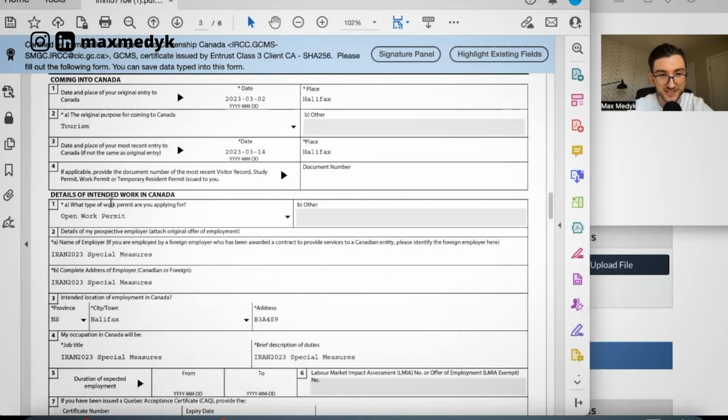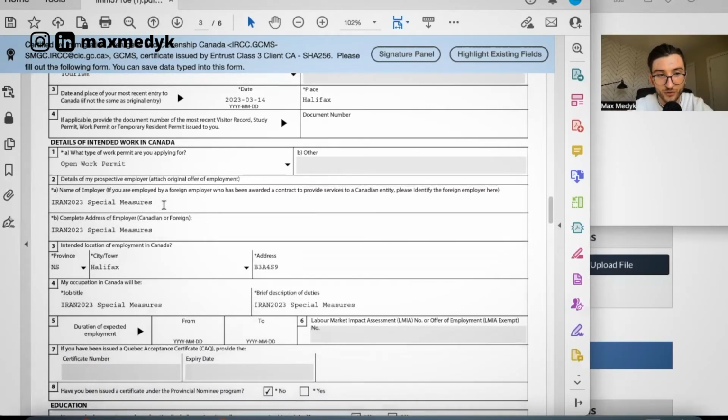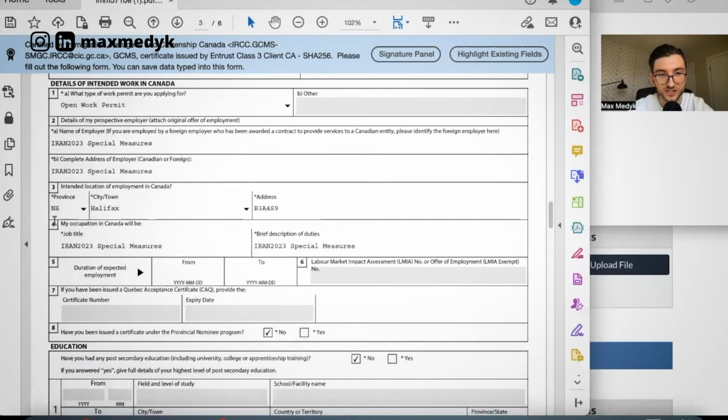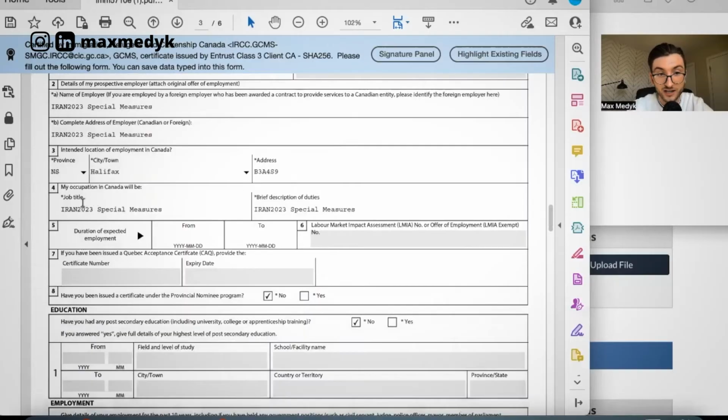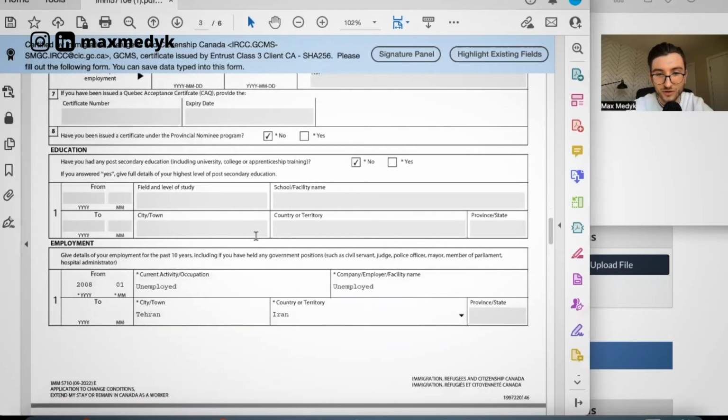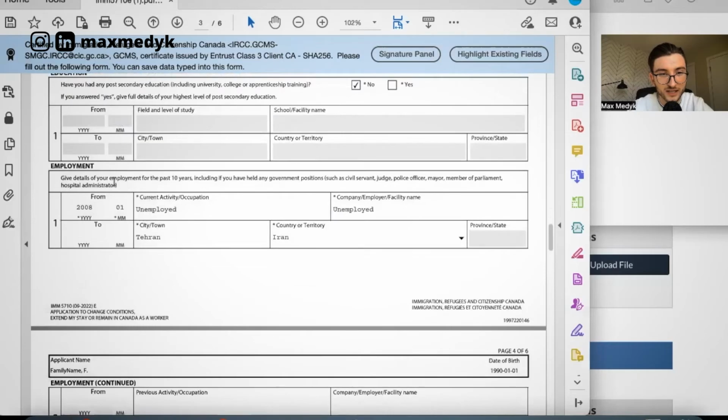For details of intended work in Canada, select open work permit. And then under name of employer, you can say Iran 2023 special measures. And the same can be copied and pasted into complete address. And then you can just indicate the city and province where you want to stay or where you're applying from already. For occupation job title, again, I just copied Iran 2023 special measures, same for brief description of duties. And then it's very straightforward. The only thing would be this one, employment.